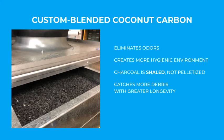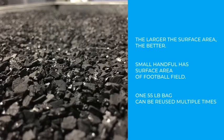This results in much greater longevity, since every few months you can literally just pull the tray out, flip, dump, and mix them around, and then place them back inside for continued use, utilizing the newly exposed surface area that wasn't there previously. When it comes to air filtration, the larger the surface area, the better.